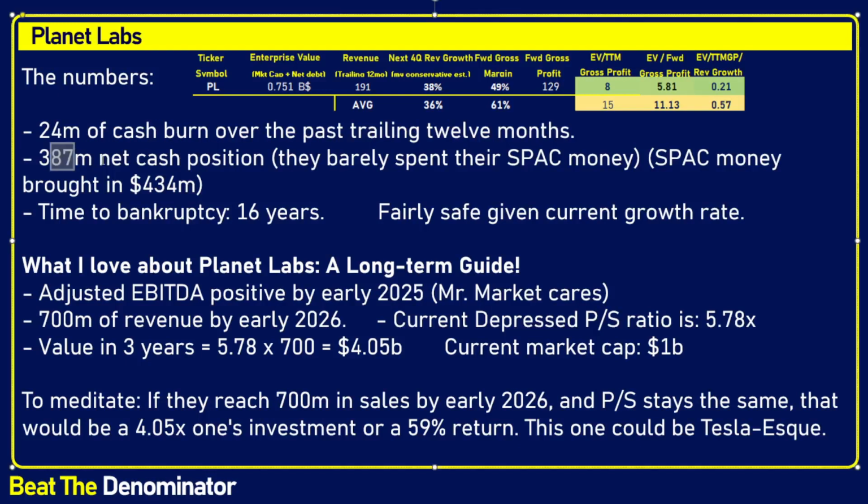But look at this. Their net cash position is $387 million. That means they barely spent the SPAC money, because the SPAC brought $434 million. So this is a company that's clearly managed for the long run. They haven't been frivolous with their spending. They've been holding on and hoarding their cash to execute their long-term vision.